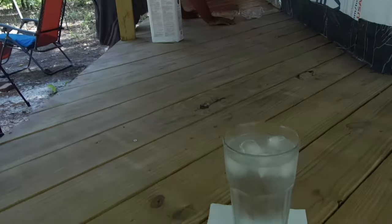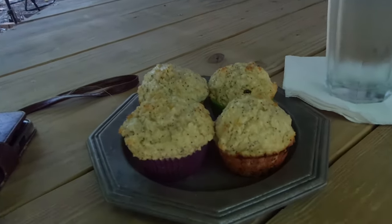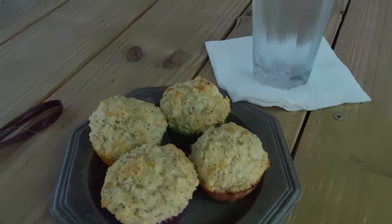I brought you some hot muffins, lemon poppy seed, and some ice water. And my dear husband is doing it for me.